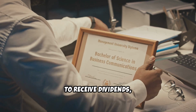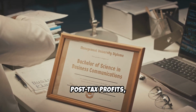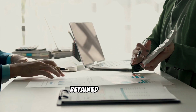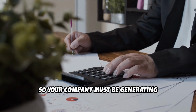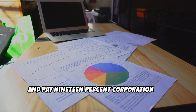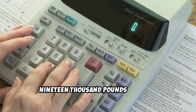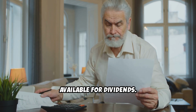To receive dividends, you must own shares in the company. Dividends are paid to shareholders from post-tax profits, so the company must be making a profit. Dividends can only be paid from retained profits, that is, after corporation tax. So your company must be generating consistent income, deduct allowable business expenses, and pay 19% corporation tax as of 2025 rates. If your company earns £100,000 in profit, £19,000 is paid in corporation tax, leaving £81,000 available for dividends.